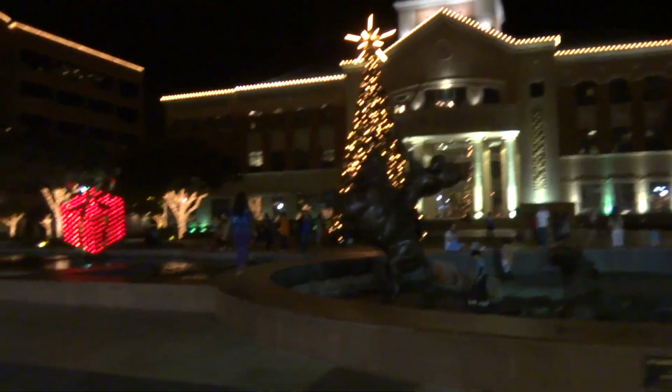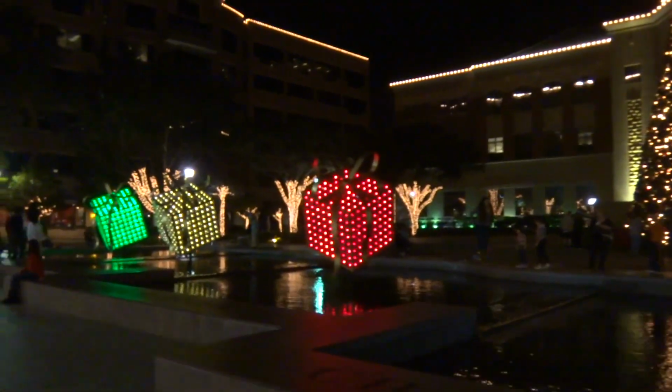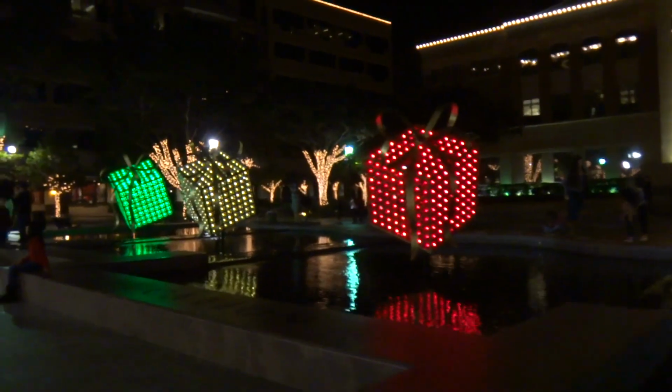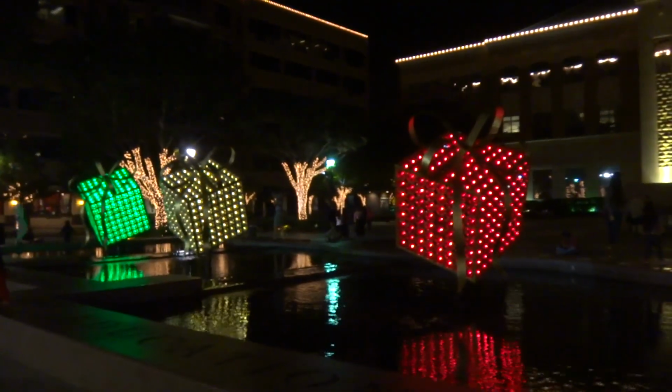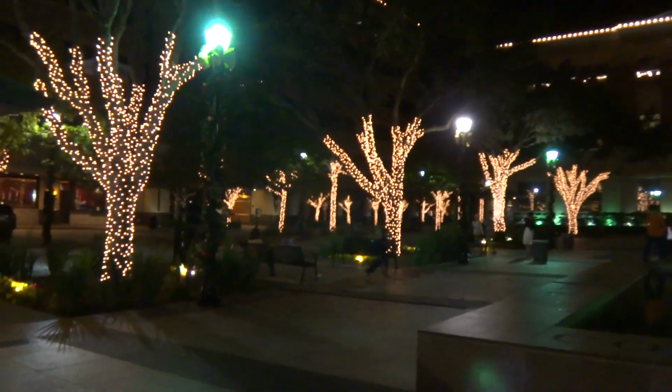All right, we're now at the fountain. And these right there are the presents over there. Gonna take a picture of that. Here's your still picture. There's people, so I'm gonna have to point the camera upward. Now right there is the Sugarland Marriott Town Square Hotel, which I don't normally film there a lot. And here are more Christmas lights right here. We're going to take a picture.